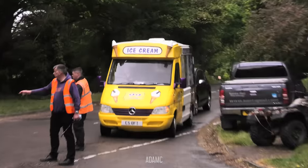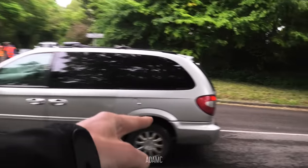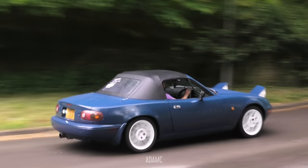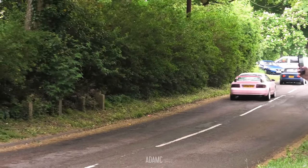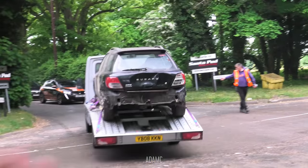IS. Oh, thought that was my car for a second. Check out the Chrysler Voyager. Oh no, S14, that's what we want. He's just found this in a field. He's taking it into the show.